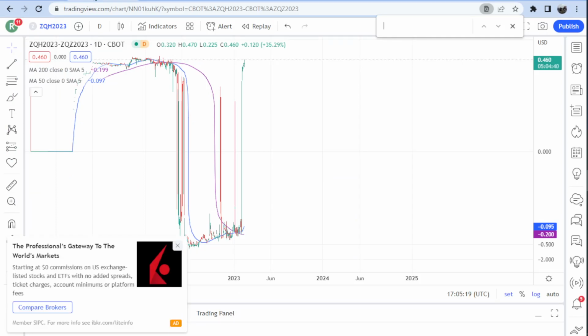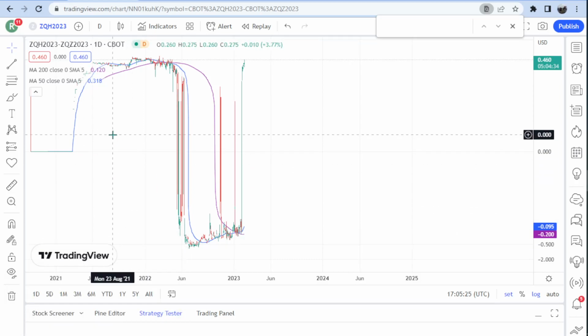If you guys do remember, I get these annoying little pop-ups because this is a free version. But now that that's out of the way, I did make a video a few days ago talking about these Fed funds futures contracts. So let me just go over it again real quick. ZQH 2023 represents the March Fed Funds Futures contracts. ZQZ 2023 represents the December Fed Funds Futures contracts. In this little formula right here, I am calculating the spread between these, which is currently at 0.46. This morning, before the CPI read, it was sitting at around 0.3, so it went up pretty substantially.